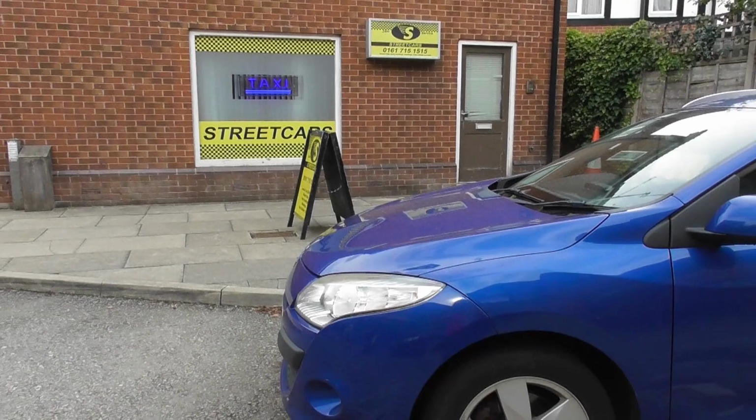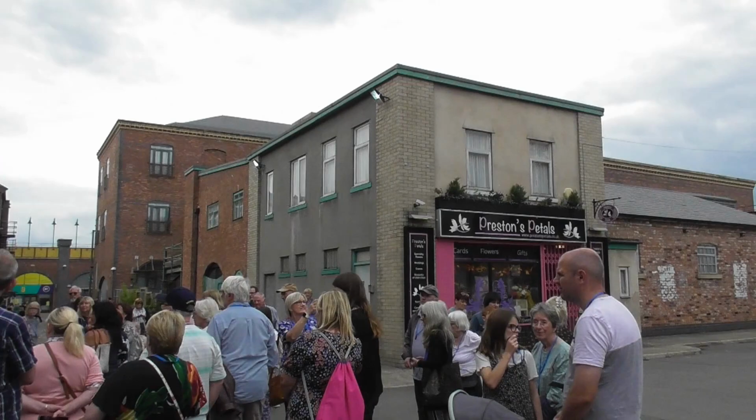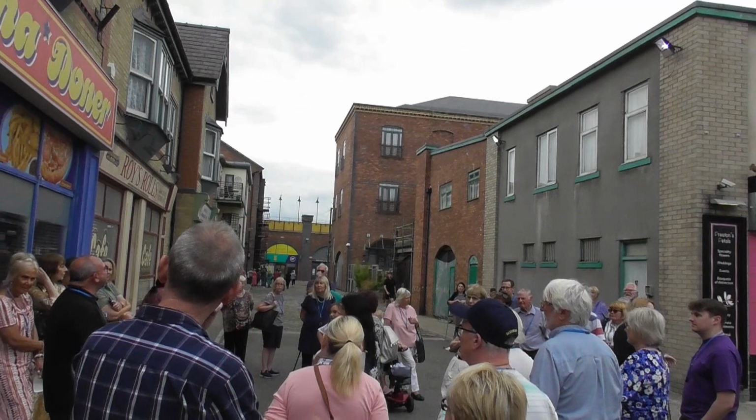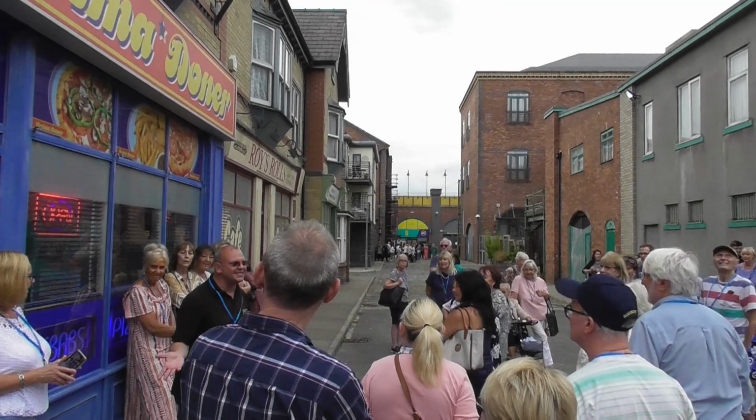Steve McDonald and his Streetcars taxi firm. Great name for a taxi firm, isn't it? Has anybody seen the taxis in Manchester called Streetcars? Because there is actually a firm of taxis called Streetcars, and that is because of the set of Coronation Street. Great name, but they didn't copyright it, so a very sensible young man decided to set up his own business and call it Streetcars. He got away with it because it wasn't copyrighted.